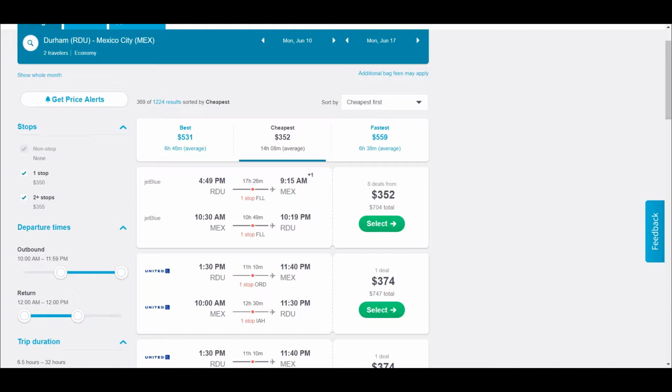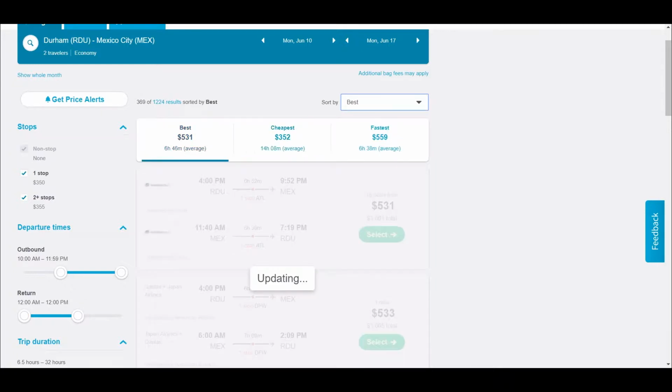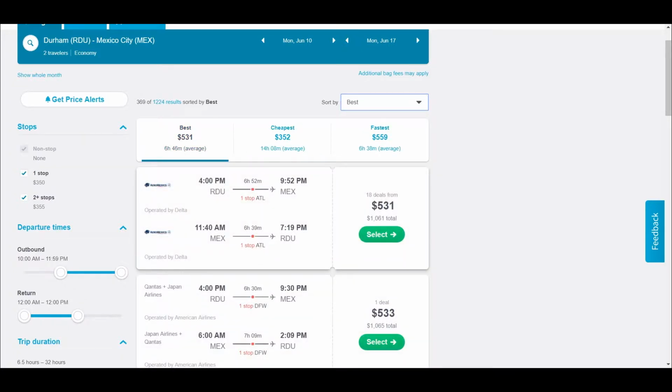Right here is set for cheapest flight first. So obviously you're going to see the cheapest flight, but what if you don't want to have to deal with multiple stops? So you could change it to the best flights, which takes the combination of the cheapest, but to a certain extent, and the least amount of stops. So right here, when I change it to best, it says from Raleigh, Durham, North Carolina to Mexico City, Mexico, it would be 1 stop, and it would be in Atlanta.